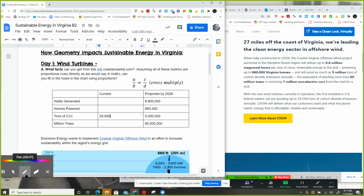So what we're going to do is make a proportion here. We're going to cross multiply. 25,000 times 80 million is going to equal 5 million times whatever this is. So we're going to make that into a proportion: 25,000 over X equals 5 million over 80 million.